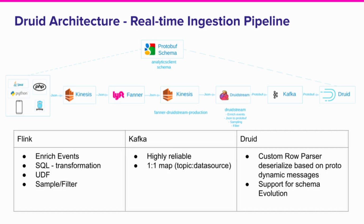This is a diagram that tells us how we do the real-time ingestion. At Lyft, we have a lot of clients, applications, or services which generate a lot of analytics events. Those events are loaded into Kinesis. We have a service called Lyft Fanner, which does a lot of the pre-processing for those analytics events, and then they get loaded to Kinesis.